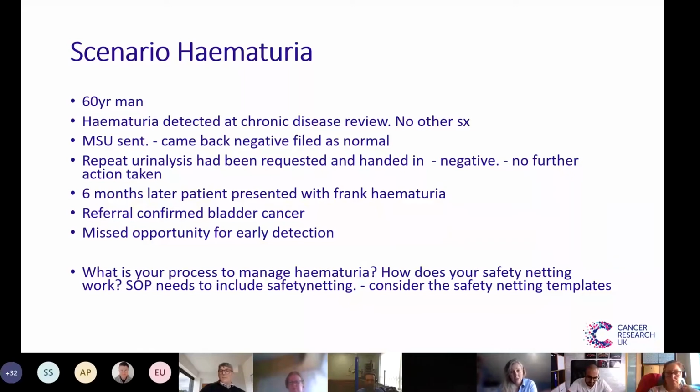And we also know that from past experience, one of the common SEDs reports has been around missed urological cancer relating to identifying haematuria. And this is just an example of how that can easily happen. You've got somebody who is picked up at a chronic disease review as having some blood in the urine, but no other symptoms. The urine then gets sent for an MSU, which comes back and is filed as normal.